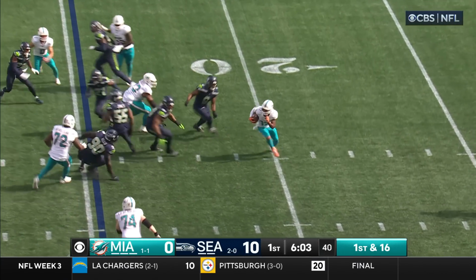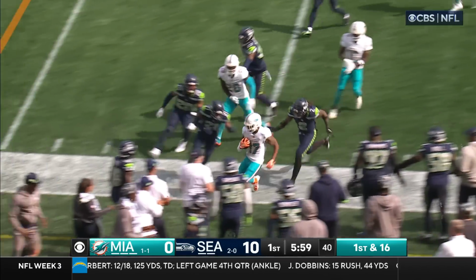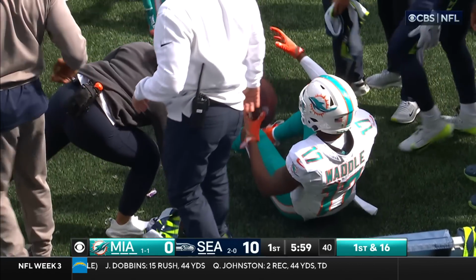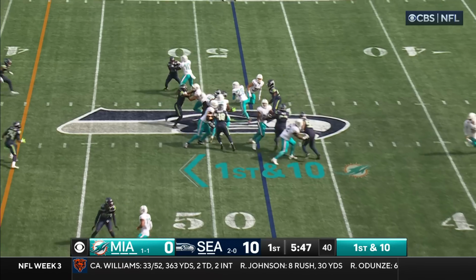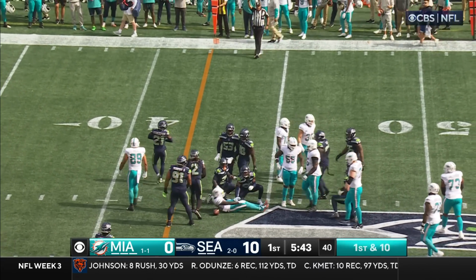Quickly they go outside. This is grabbed here by Waddle. They get a block from Eichenberg. They get a block downfield. Achan did it. Well, that was not very smart. Waddle maybe acted a little bit to make it seem worse than what it was, but nonetheless, it's a penalty and a first down. Well, look at Achan running here on first down and 10.